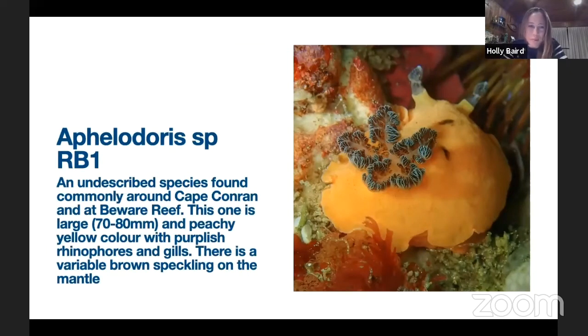This big yellow meaty one is, as far as I know, an undescribed species, and I call him Aphelodoris species RB1 because that is what my book says. I think that it has different names depending on which paper you read and which book you have. He's very common around Cape Conran here and out at Beware Reef. I think this one was originally found by the Friends of Beware Reef group, a local citizen science group, and I think that they were the first ones to find this, and it's still yet to be described. Again, an easy one to find because it's quite big, 70 to 80 millimeters in length, and it's a big peachy yellow color with purpley brown rhinophores and gills.